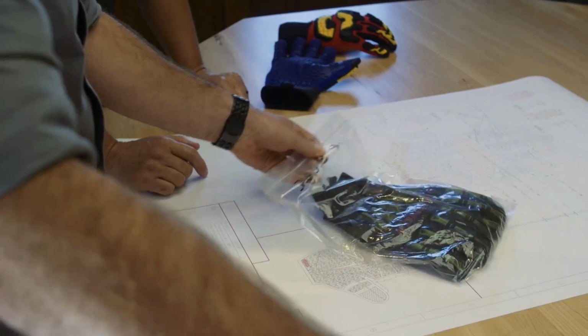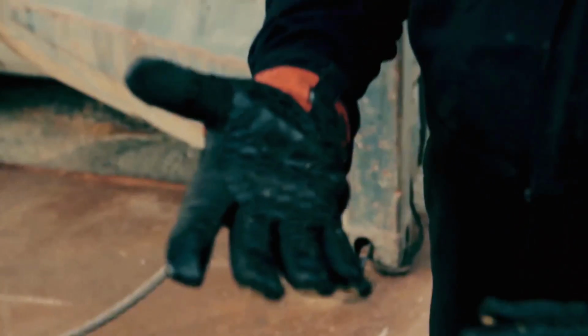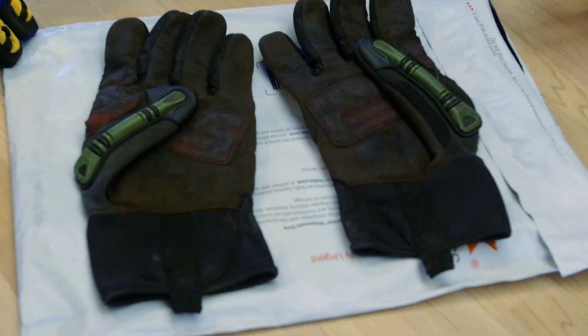We started getting field test gloves back, where the companies told us, hey, your gloves protected the hands, but we started going through gloves even before the gloves wore out just because they couldn't grip anymore. They were saturated. No matter how good this fabric starts out with grip, you're going to lose it after a few days. There were definitely going to be a lot of challenges.